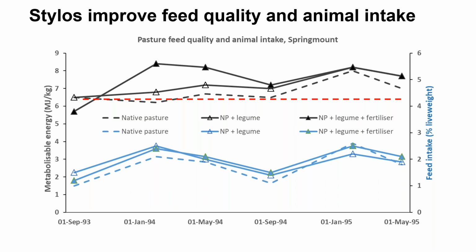The dotted line represents native pastures, and the solid line, native pastures with stylos that are grown with or without fertiliser. Up the top, you can see the addition of stylos has increased dietary energy of the pasture over the season, particularly when fertiliser was applied to support that stylo growth. And down the bottom in blue, you can also see that stylos have increased the amount of feed intake in the animal. So you're getting a dual benefit here. You're getting some high quality feed going into the animal, but you're also getting more intake into the animal as well.